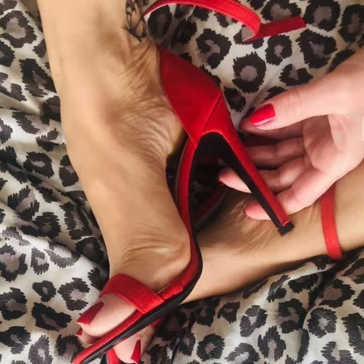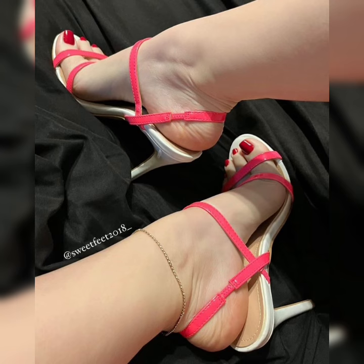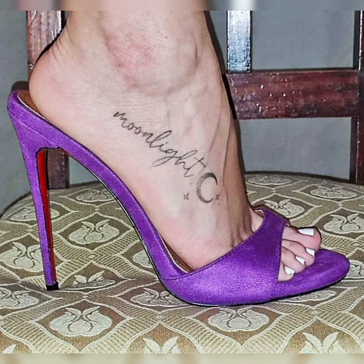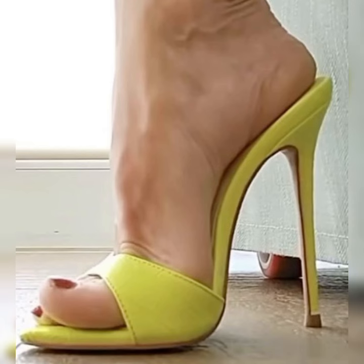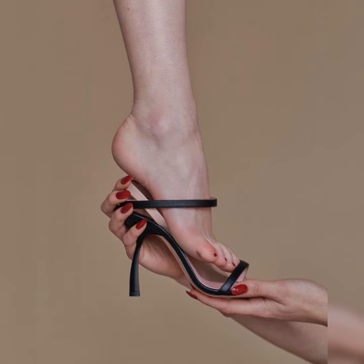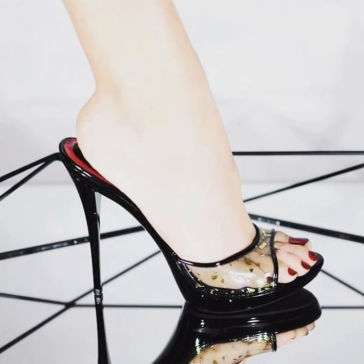Today's video is all about a footwear style that continues to dominate runways, red carpets, and street style across the globe: stiletto high-heel mules. These shoes are more than just footwear. They're a bold statement of elegance, power, and flair. So sit back, relax, and let's strut into the world of stilettos together.